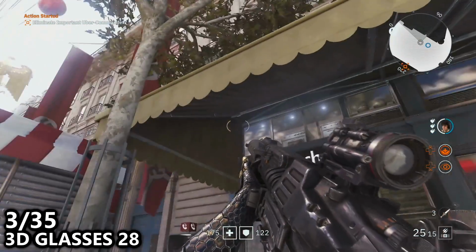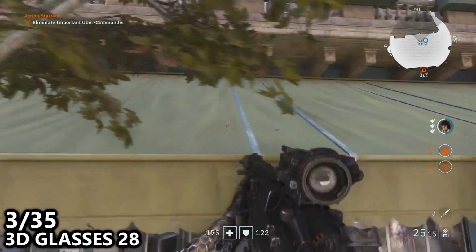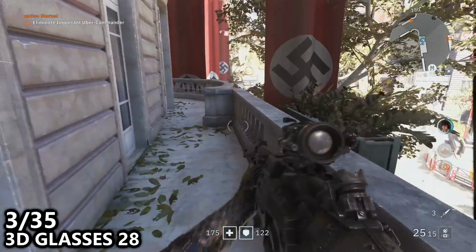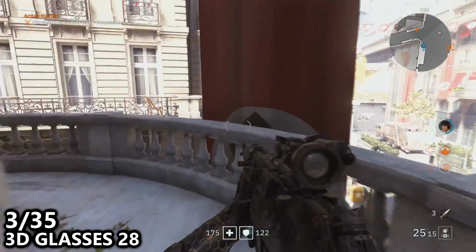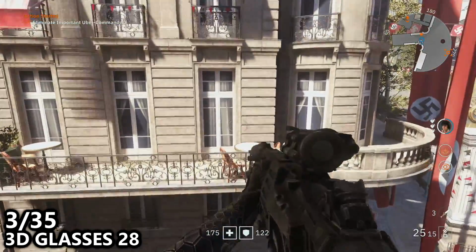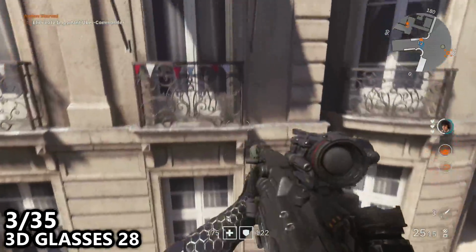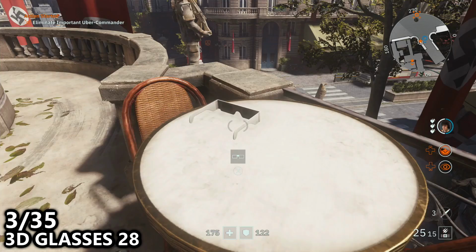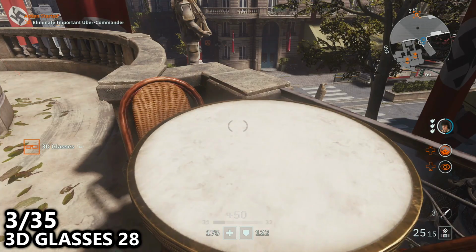Then from that UVK cover, we want to hop on top of the awning directly above it. And this will get us access to the balconies above. Then we need to jump across the street onto the balcony on the other side. On the table here, we can find 3D glasses 28 for our third collectible of the area, and we will continue on from this location.